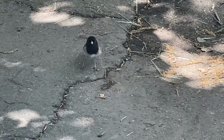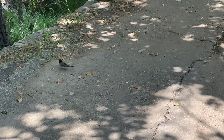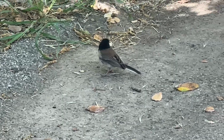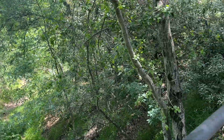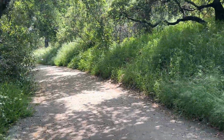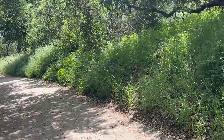Now, I think this bird is a dark-eyed junco, but it wasn't popping up easily on my Merlin ID app, and I think that's because it's rare in this area. So let me know if you think this is a junco or not. I'm not sure exactly. I'm a fairly experienced birder, but I haven't seen everything, and I'm sure you haven't either. So yeah, let me know what you think that bird is in the comments.